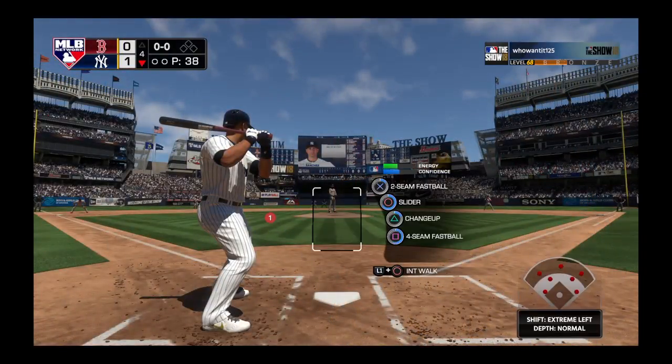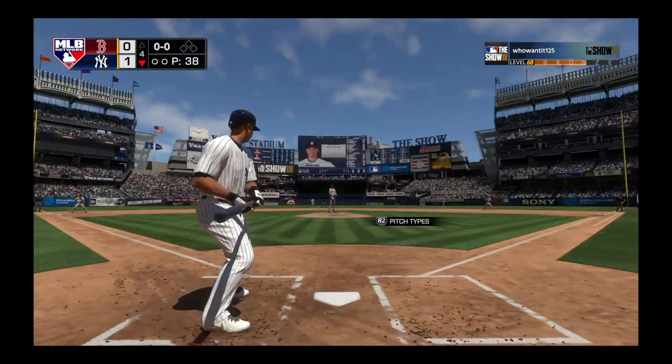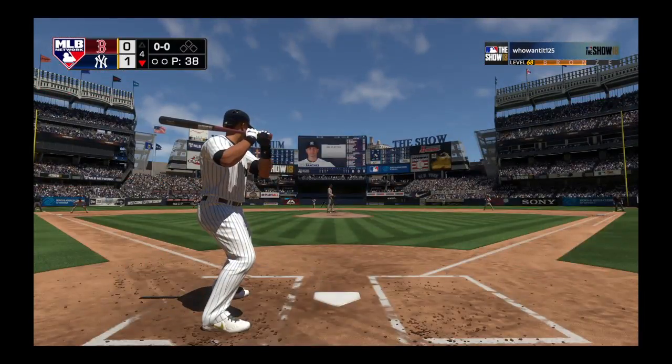Ready for another chance, Gary Sanchez. And maybe a little extra motivation for him here after being hit by a pitch in his first at-bat. And he'll step off and try again. First pitch coming, here it is.